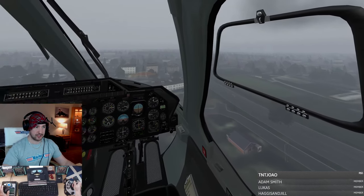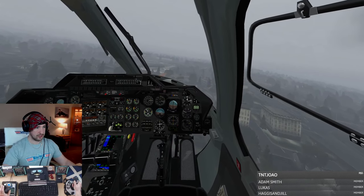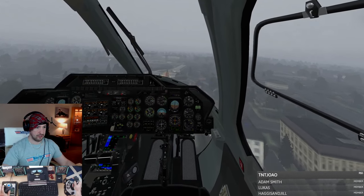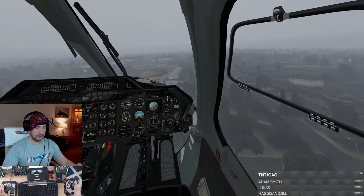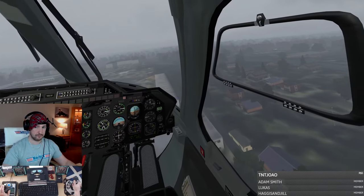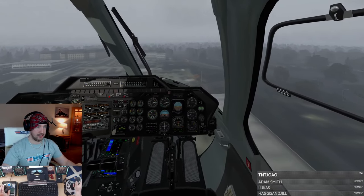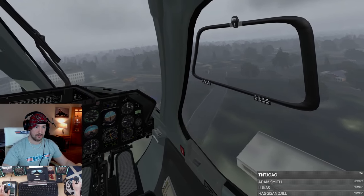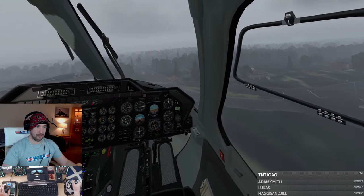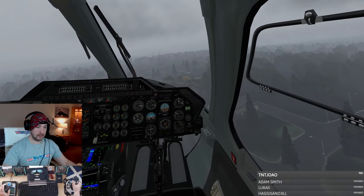Right, the hospital should be here somewhere. Does anybody know where it is? The gear's down. Let's get the RPM up to 102% in preparation for landing. It should be somewhere close on the right-hand side, guys. It's just south of runway 34 at Aberdeen, says Aberdeen Aviation on YouTube. Roger. Sorry, I'm way too low than it would be in real life here. We'll come up a little bit.